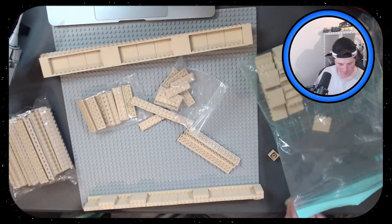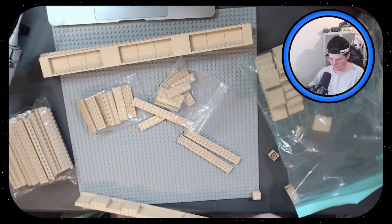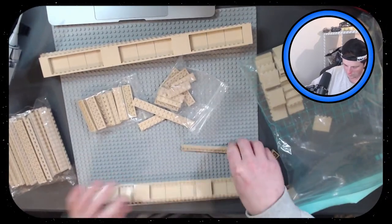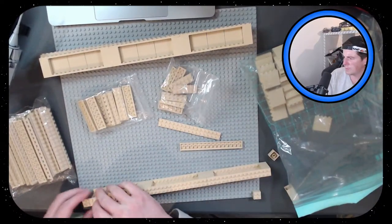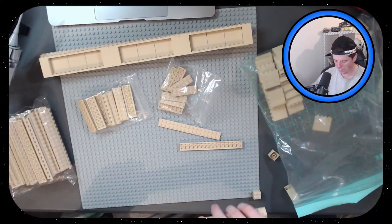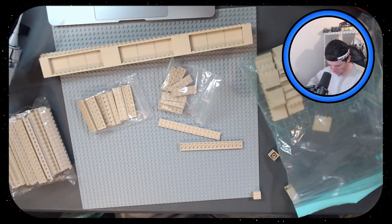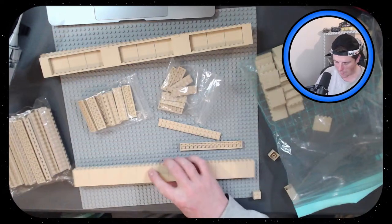Okay. Cool. Those and one of these. Cool. So I like glue or something. Oops. Okay. Okay, so that's down one side. Let's make a mirror of this.